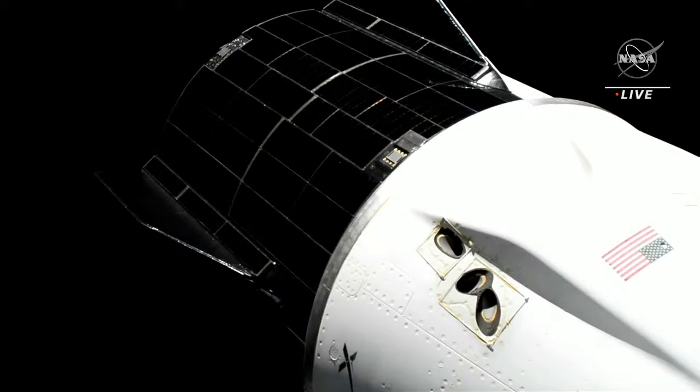Copy. And we have a first set of those hooks open. And the second set are moving. That's six hooks open, and we're working on the next 6, a total of 12 hooks in all that will be open today.